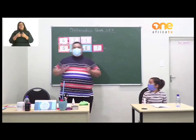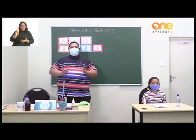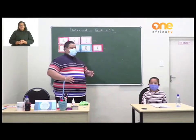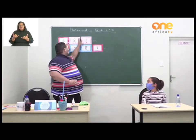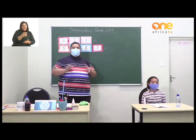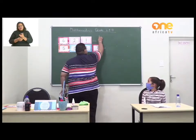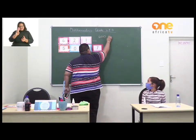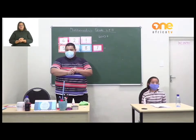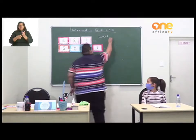The first number we're going to write in its value is the 6. Now we need to find out what is the value of the 6. Going back to place value, we know the 1 is a unit, the 2 is a 10, and the 6 is a 100. And according to the place value, that 6 value is 600. So we write 600 plus. What is the value of the 2? The 2 is in the place of the 10, and that means the value is 20.